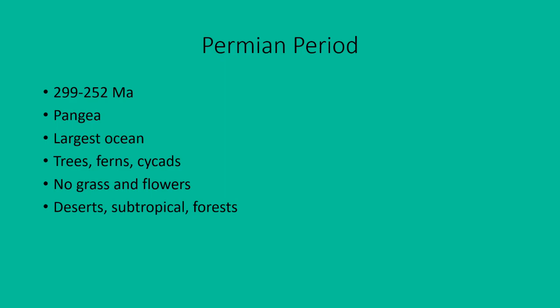And we have the giant supercontinent called Pangaea that was formed in the Permian, and then we have the largest ocean ever in Earth's history. At that point in time, there would have been plenty of trees, ferns, and cycads, no grass and no flowers during that particular time for flora. And then you have plenty of deserts, subtropical areas, and even forests that were around too.